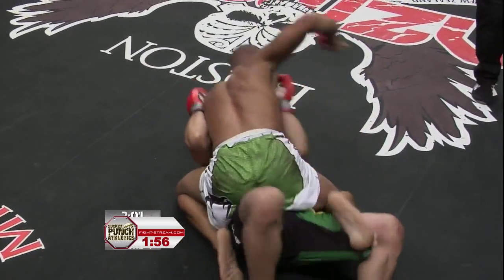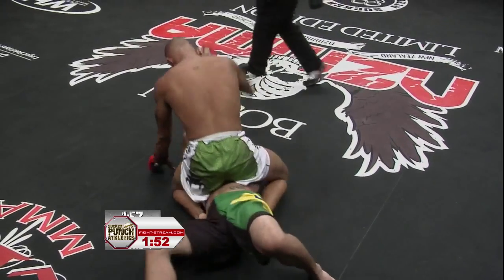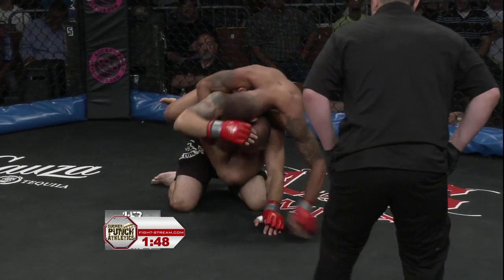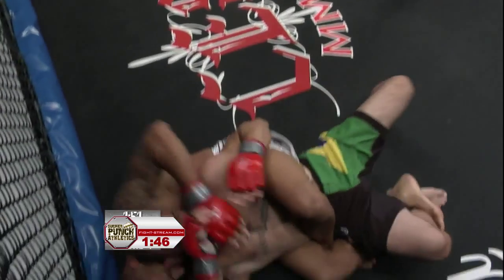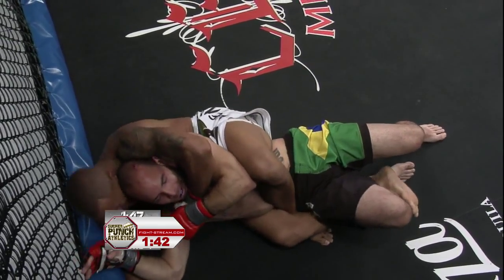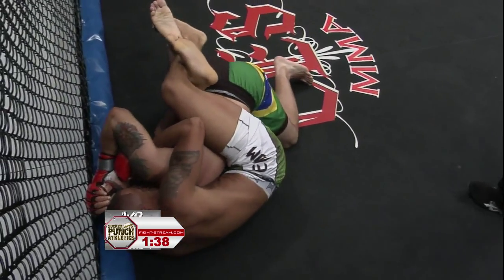Pedro, there's the sweep. Beautiful scissor sweep to mount. Pedro left himself wide open for that by staying flat for too long. Couple of short elbows by Nate. Nate looks to take his back via a body lock. Big shift here in momentum, Scott. If he can get that arm under, he's close. He's got the body lock, very hard to turn over in.